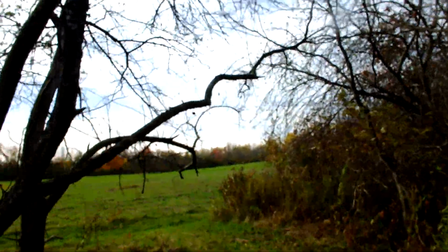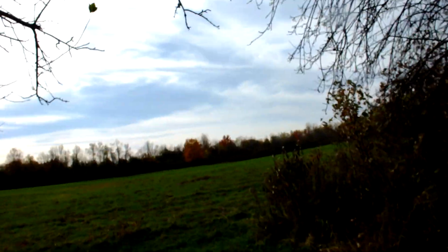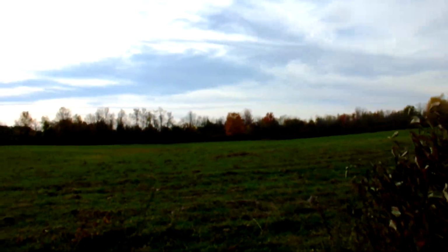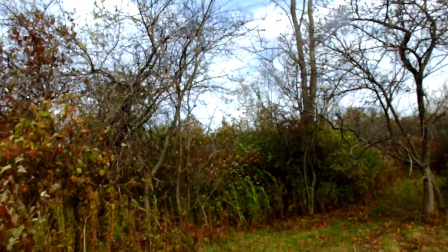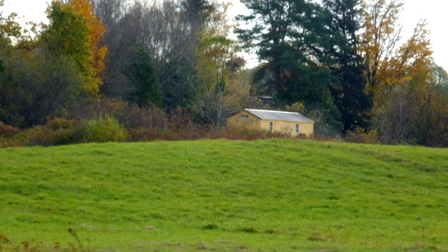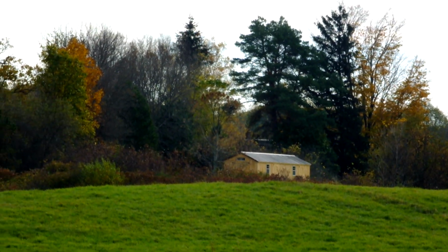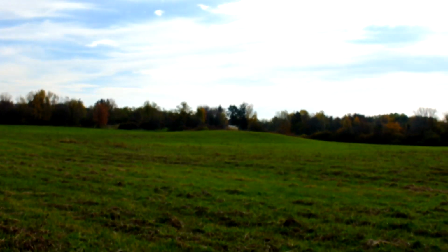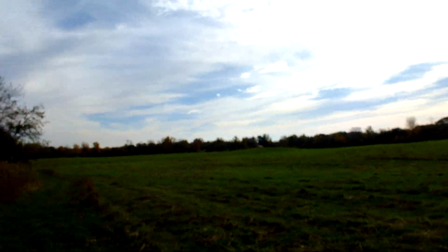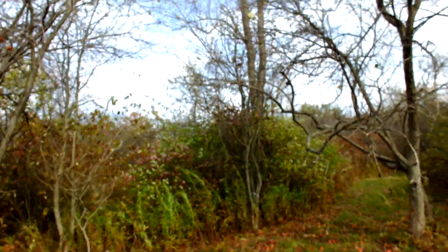Now, here's another one of the paths out. Another entrance from our field. Let's see if you can see it. Yep. There's our new shed, sitting in front of the vineyard, Marquette grapes, and that will be the processing center, we hope someday, of pressing our own cider and making our own wine. That could be something.